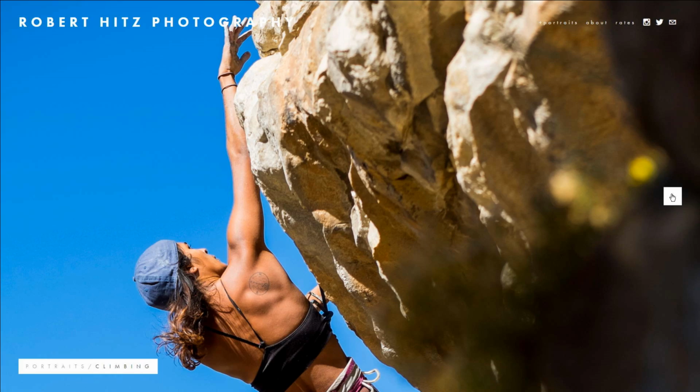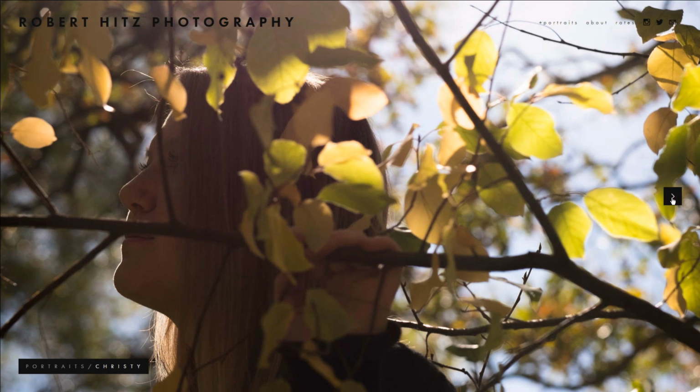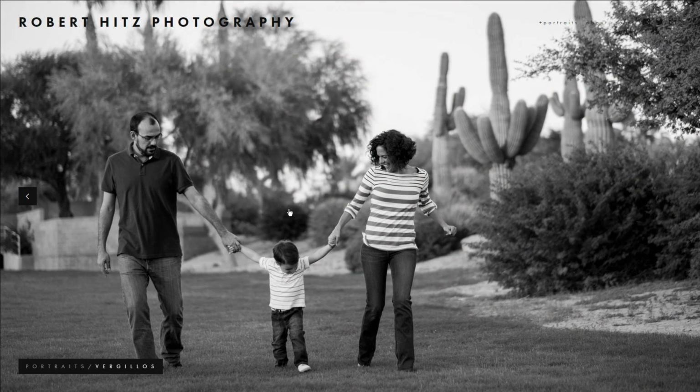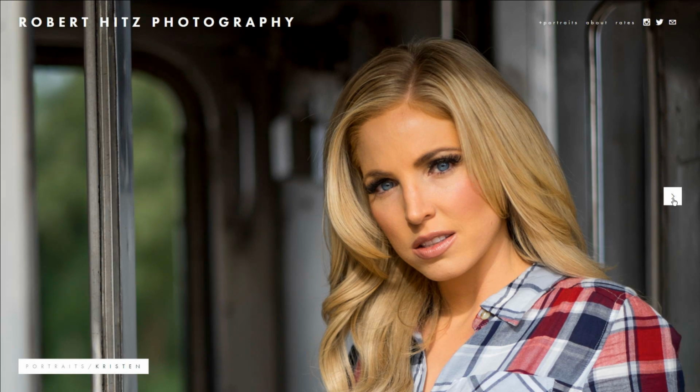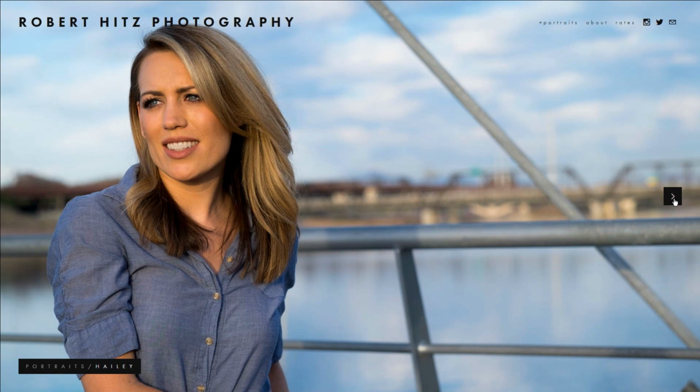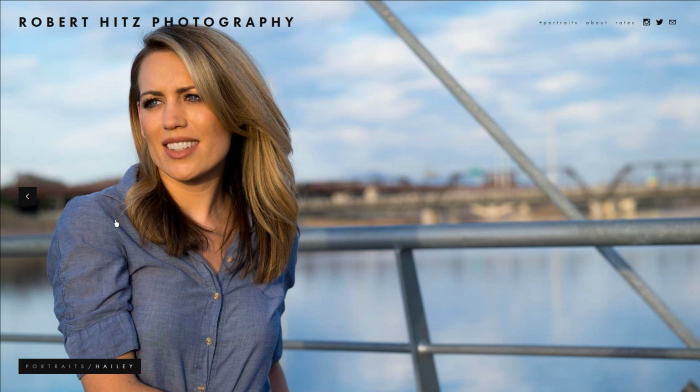Very cool. Yeah, great climbing photo. These are great shots. This one feels a little low contrast to me. It just doesn't strike me like the other ones. That's a great shot too. Is that the same model? Yeah, I think it's the same model. I like that picture of her better. This one looks a little bit stiff, but this one is more natural. Yeah. That's a nice picture.